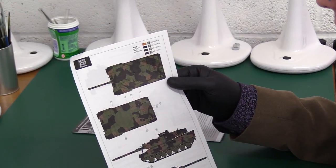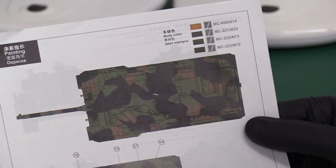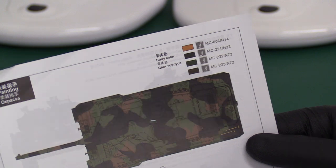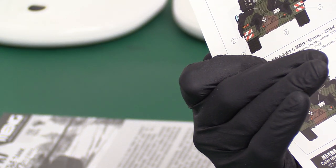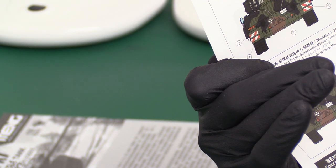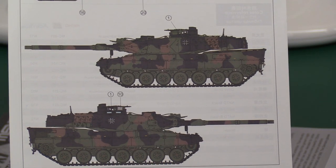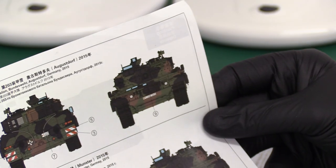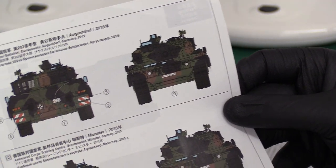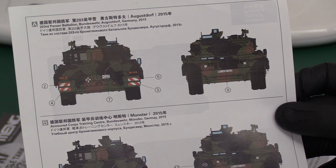Anyway, you've got a clear idea of what it should look like here with your colour call-outs. Don't know which paints they're actually quoting there. Looks like it's MENG's own, which is AK. Okay. Gives you a quick guide, bit of an idea. Then we have got on the other side a bit of the detail, one or two decals that they're advising you to put on around the things like the number plate, etc.